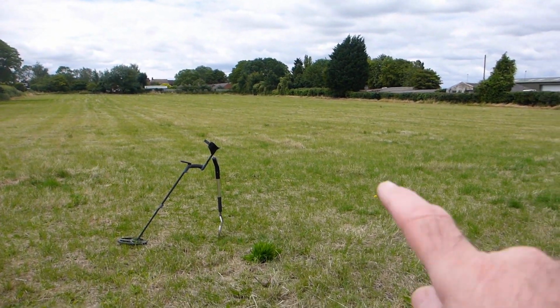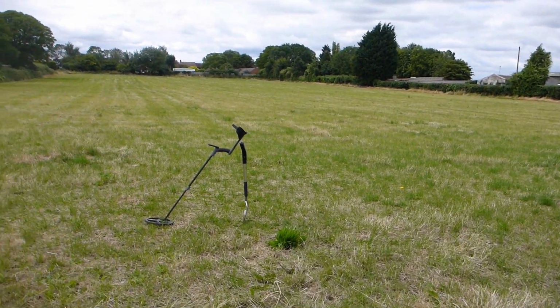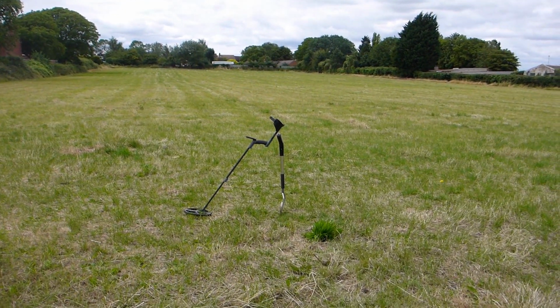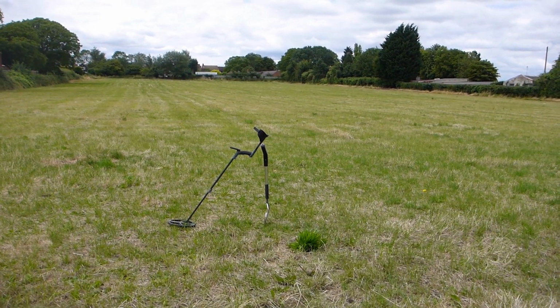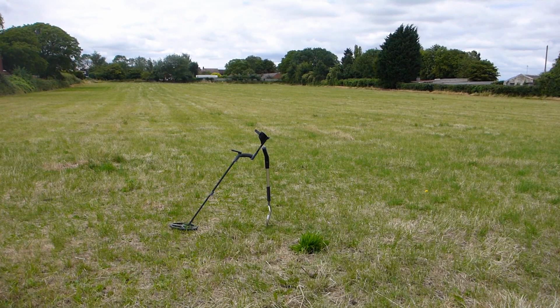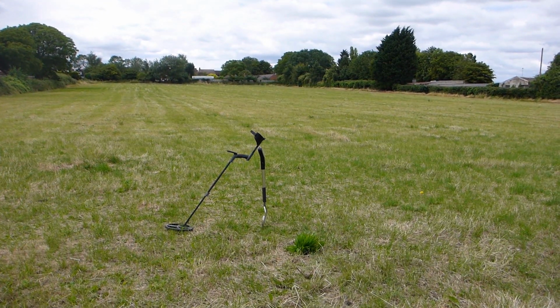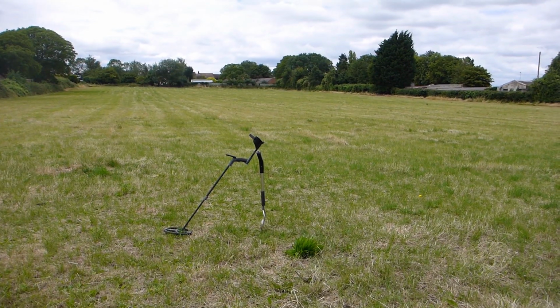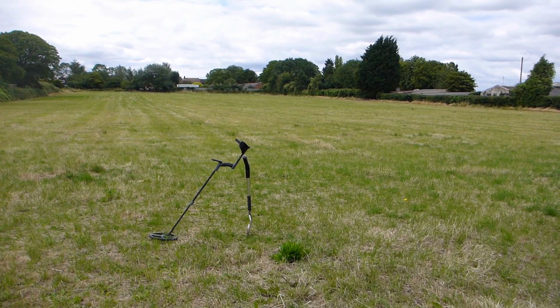Now over this way is where we had all that little industrial unit. There's something in there that sends the Deus absolutely nuts, so we can only use it at one frequency. We've suggested to other guys that have said, well, move the frequencies up and down. Tried all that. It just likes 12 kilohertz. It just sits on there and it's happy. Put in anything else, it goes absolutely nuts. Trust me to get a field like that.